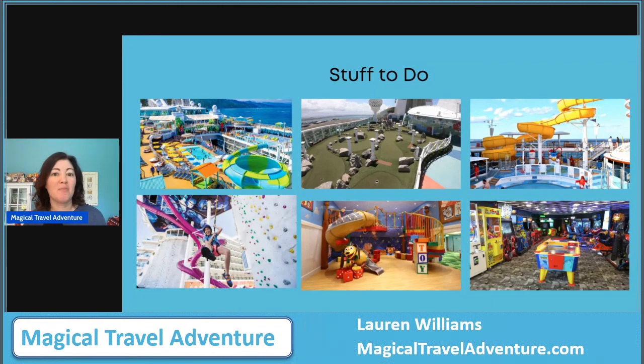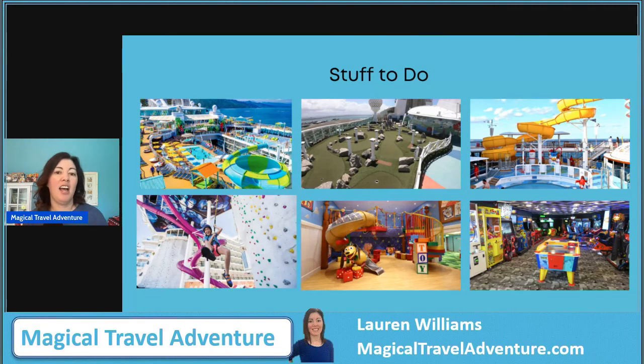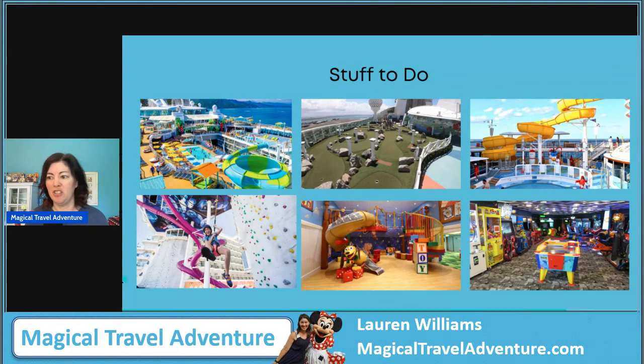And there are specific ships that people go on to just get on the ship. They don't even care about getting off the ship, they care about being on the ship and trying the different things. On a lot of the Royal Caribbean ships, there's 7 neighborhoods, and they have all these different restaurants. They have all these different things that you can do. And you could be on that ship a whole week and not get to everything. So just know that there's plenty, plenty to do on the ships.